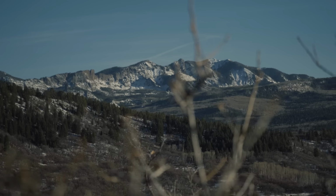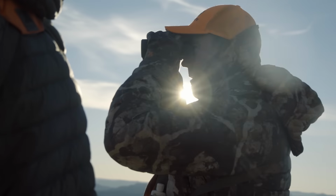And speaking of territory, I'm here in the high desert terrain of south central Colorado with my friend Matt Cook.